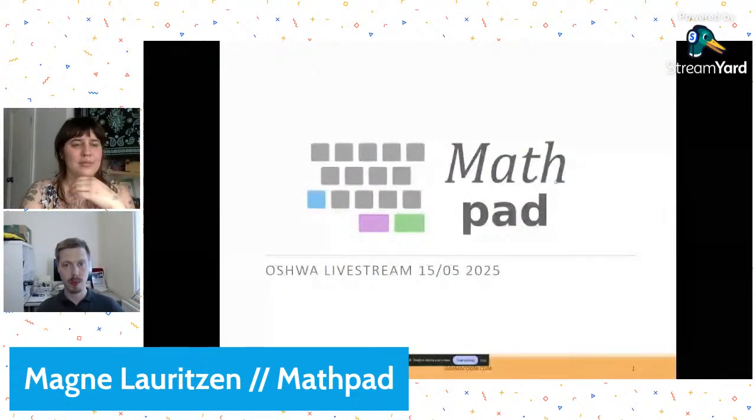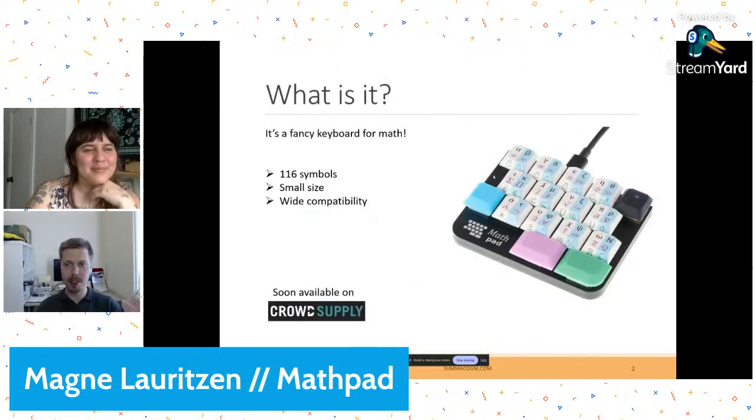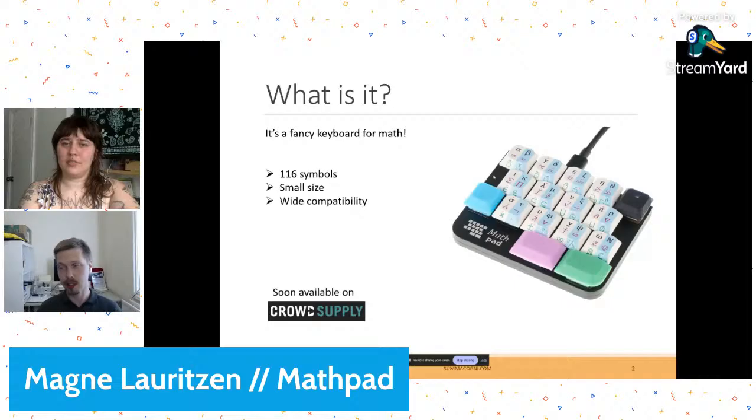So yeah, that's the logo, recently trademarked, so that's fun. Here's a picture. Here's the MathPad. As you said, it's just a little numpad, a little device that you plug in next to your normal keyboard, and it gives you access to like 116 symbols in a quite compact size. And it's compatible with practically every operating system and works in plain text mode. It can output Unicode. It can output specific codes for typesetting languages like LaTeX and Microsoft Office equation editor, stuff like this. And it's actually, in fact, soon on Crowd Supply. So that's exciting.